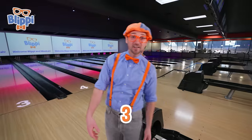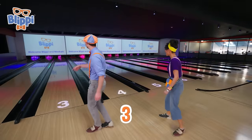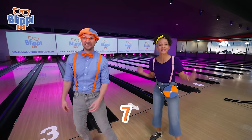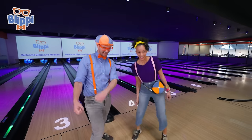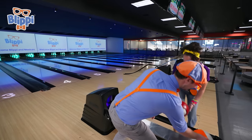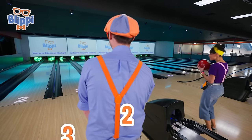Oh, wait, Meekah, look! I have three pins left too! No way! Yeah, we got the same pins knocked down. We knocked down 7 pins. All right, let's throw them at the same time to see if we both get spares. Good idea. Okay. All right, are you ready? Yep. 3, 2, 1.